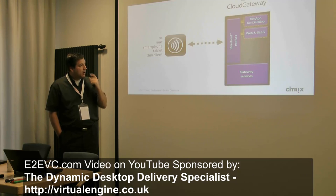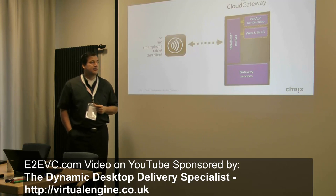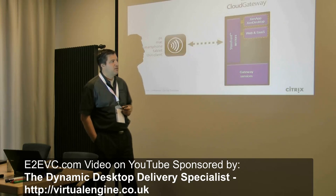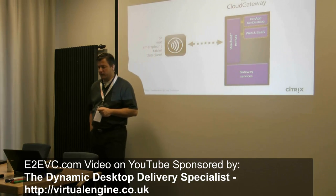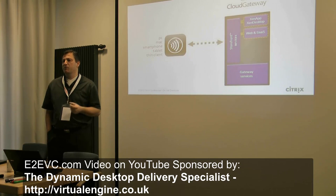So, how is it configured to StoreFront services? It's quite simple. It's just another content controller. It's done in the same way as we specified XenApp and XenDesktop with XML services. Just point to the IP address or to the fully qualified domain name of the App Controller, and you're ready to go.